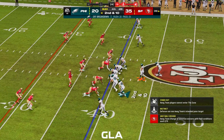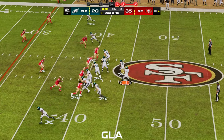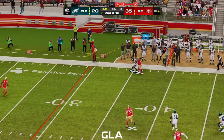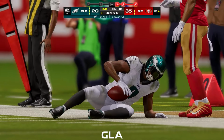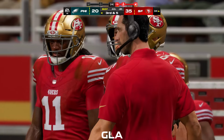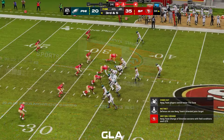So now 2nd and 10 after the incompletion on first down. Throwing is Hurts. And that's out to the flat for Swift. 5 yards. Now it's 3rd and 5. You've got the big lead defensively. Willing to give them that underneath stuff, right? And this is why you work on your tackling. Tackle them after the catch, inbounds, keep the clock running. Just go ahead and bleed the game out that way.